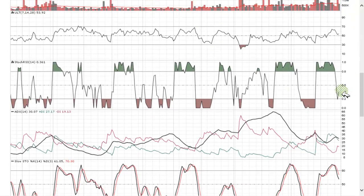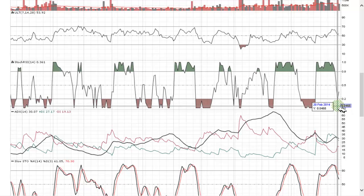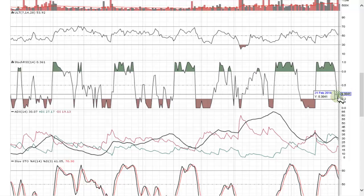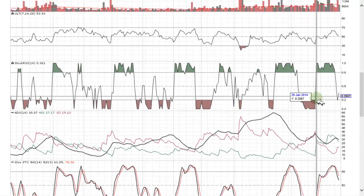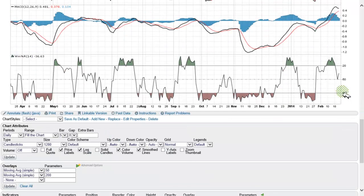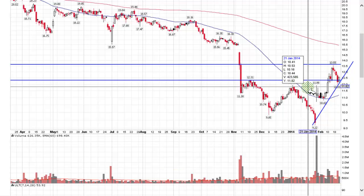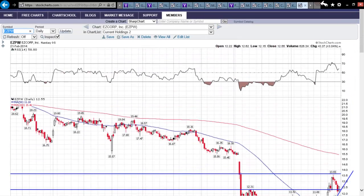I like the fact that it did not pull back to an oversold condition on the Stochastic RSI. Look for a possible pullback in a double bottom setup above the oversold level at 0.2. And my guess is that you'll probably see higher highs. Same thing here on Williams %R, possibly going to get a pullback, double bottom setup. That's a strong setup. I like those. That's a sign of strength, and you could be a buyer of EZPW.